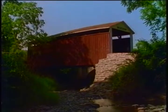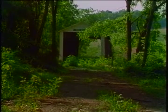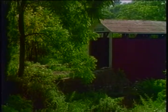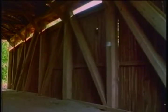This red bridge is called Red Bridge. It crosses the Wildcat Creek. That's about all it crosses because the bridge is no longer in service. Overall length of the bridge is 55 feet. It was constructed in 1886. Everyone knows 1948 was a good year for a paint job.